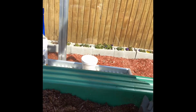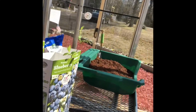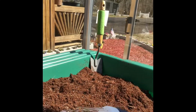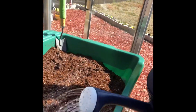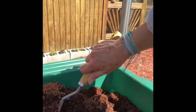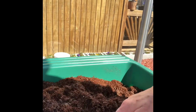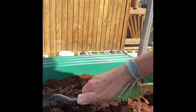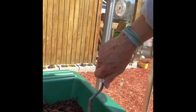Now we want this to be a little moist. So we're going to take the pitcher and we're going to give it a good drink. Now remember, this does not have holes in this container. So there. I didn't overwater it, but I did give it a little drink. Now instead of my hands, I'm going to use my little garden shovel to get that mixed in. It doesn't have to be sopping, but you want it at least a little bit moist so you can work with it. So it's not really dry.